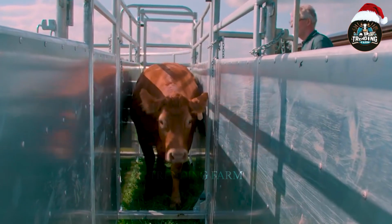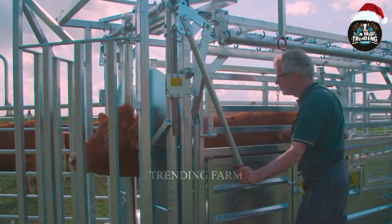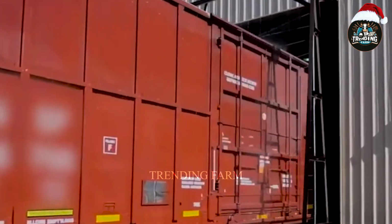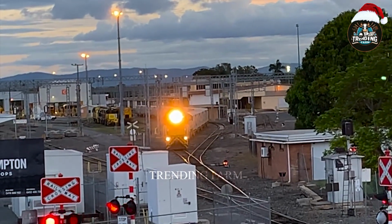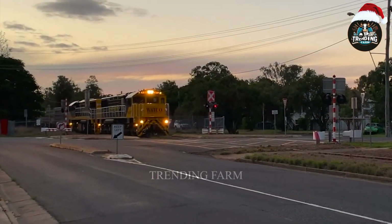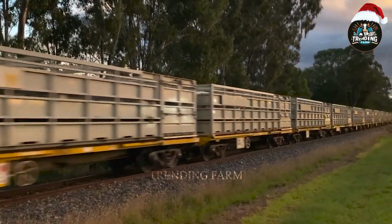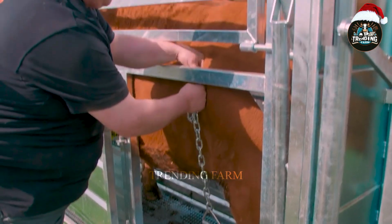Moving such large herds is a logistical challenge, and trains have become the most efficient solution. Known as livestock trains, these specialized freight systems can carry more than 1,000 cattle in a single trip, covering thousands of kilometers across Australia's vast, rugged terrain. In this farming documentary, we explore the meticulous preparation for cattle transport.